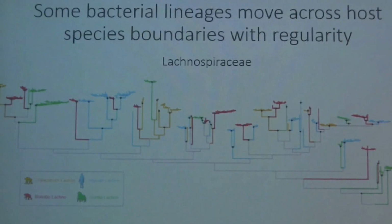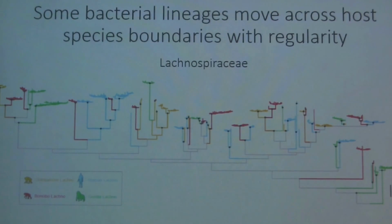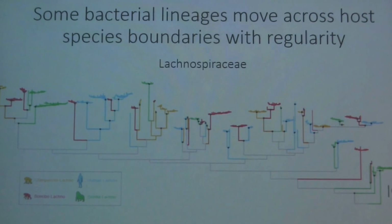But we also found that other groups of bacteria aren't co-speciating with hominids. They're being transferred among host species pretty frequently. Like the Lachnospiraceae, for example: if you look at this phylogeny, there's pretty much no signal of the host phylogeny in this tree. That indicates this group of bacteria is constantly being transferred among host species.